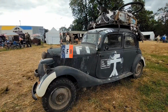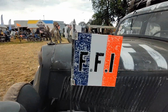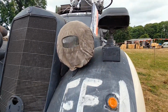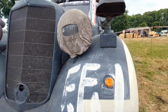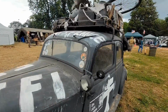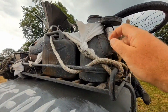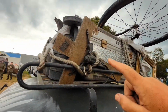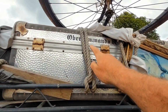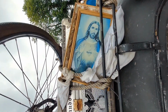We're just walking there. I absolutely love the detail that these reenactors go to. You've got the identification, the blackout lights, the insignia to let everybody know that it's the resistance, I guess. This one's quite interesting because it's got loads of detail, like a broken wiper. It's got the milk churn thing on the top. Of course, Catholic country, a picture of Jesus. We've got the German trunk here, and of course a picture of Jesus.